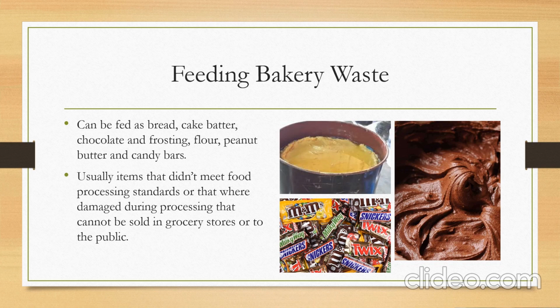This does not mean that these products are bad in any way. They're not moldy. They're not going to harm the animal. It's just they did not meet these specific requirements to make it through to the shelves at the grocery stores. It might have been like a dented can or something as simple as that.